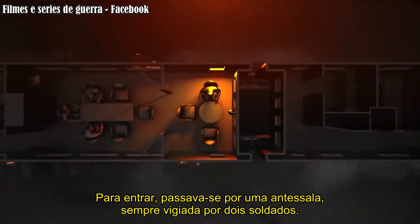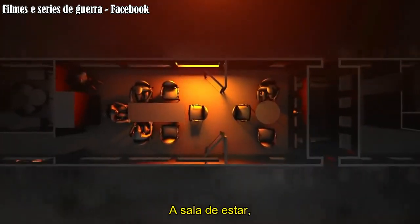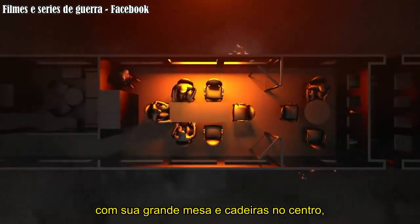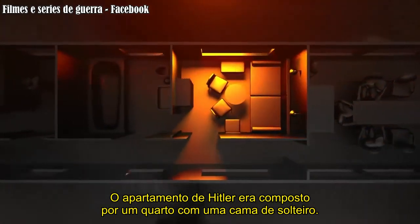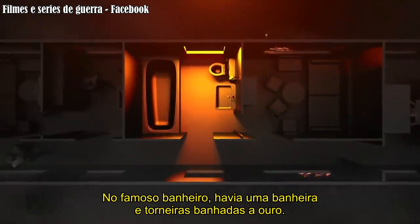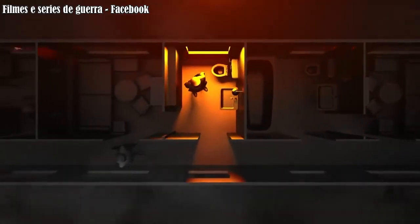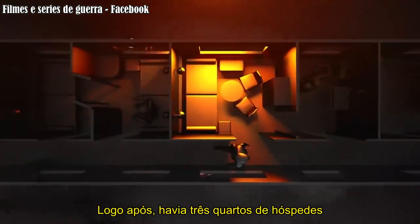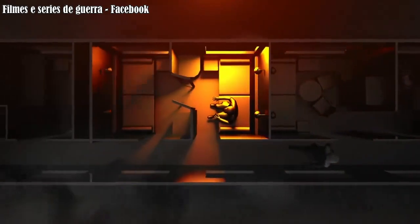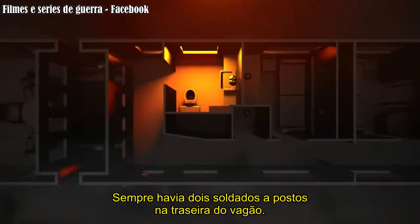You entered via an antechamber, permanently guarded by 2 soldiers. The fairly simple living area, with its large table and comfortable armchairs in the middle, had veined mahogany walls. Hitler's apartment consisted of a bedroom with a single bed. His famous bathroom had a bathtub and gold-plated faucets. Next came 3 guest rooms and a washroom. 2 soldiers also kept permanent guard at the rear end of the car.